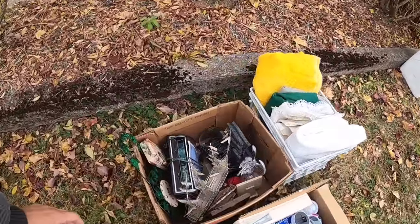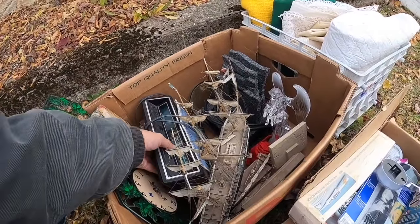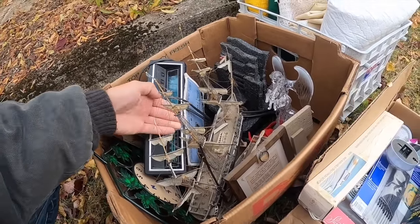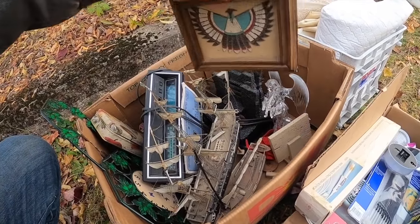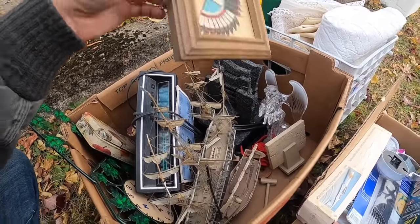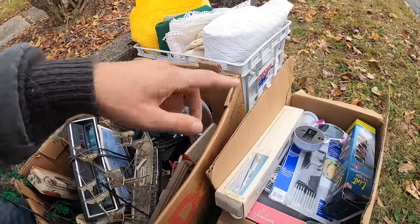Picked up this stuff. I know a lot of people request that I do more of a recap and see what's in every single box. Got a nice old radio here. You got this ship that's kind of figuring itself out throughout time. I don't know what that might be. So I paid $1 for this lot. That was also gross, I think.